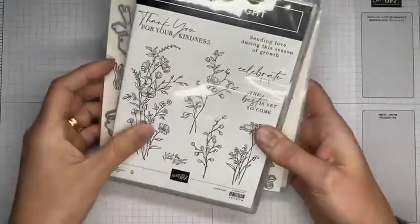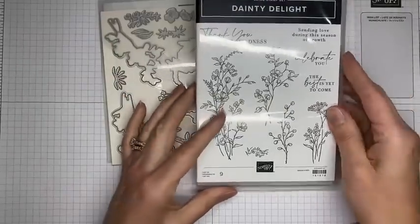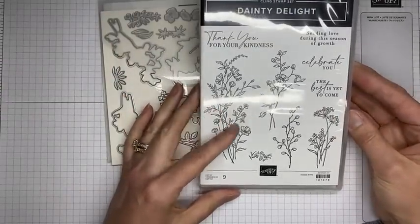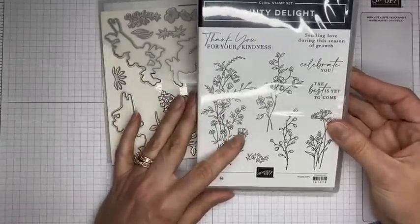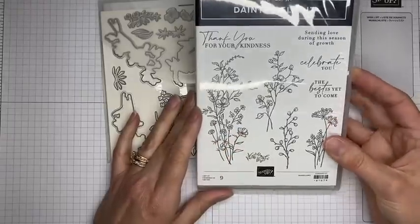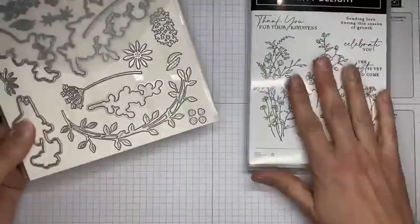And then we have got the Dainty Delight stamp set bundle. So this has got, again, I love the mixed fonts and the sentiment on this one, and some really pretty dainty images. So we've got the pretty floral images in this one that you can stamp and die cut, stamp color and die cut, emboss and die cut, or just stamp, whatever you want to do with it. So it's a great stamp set.